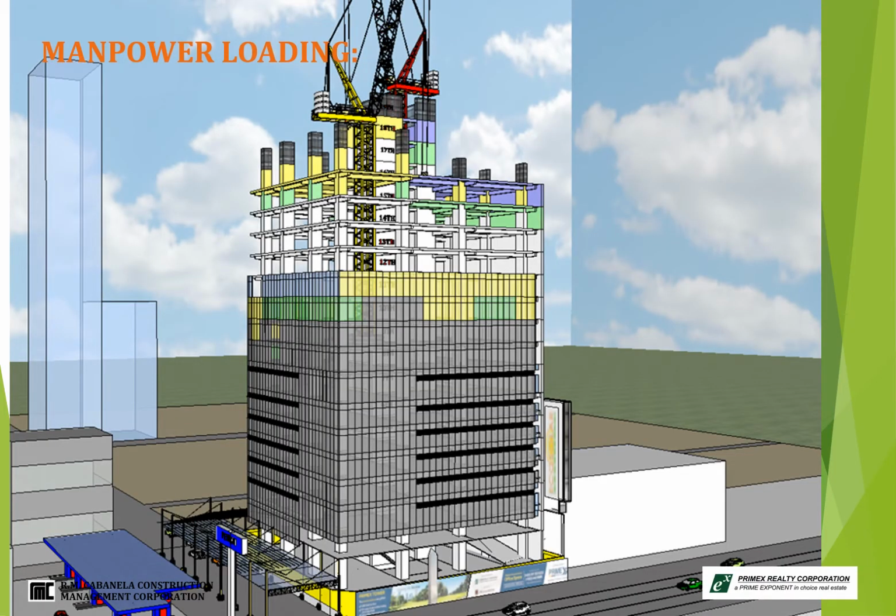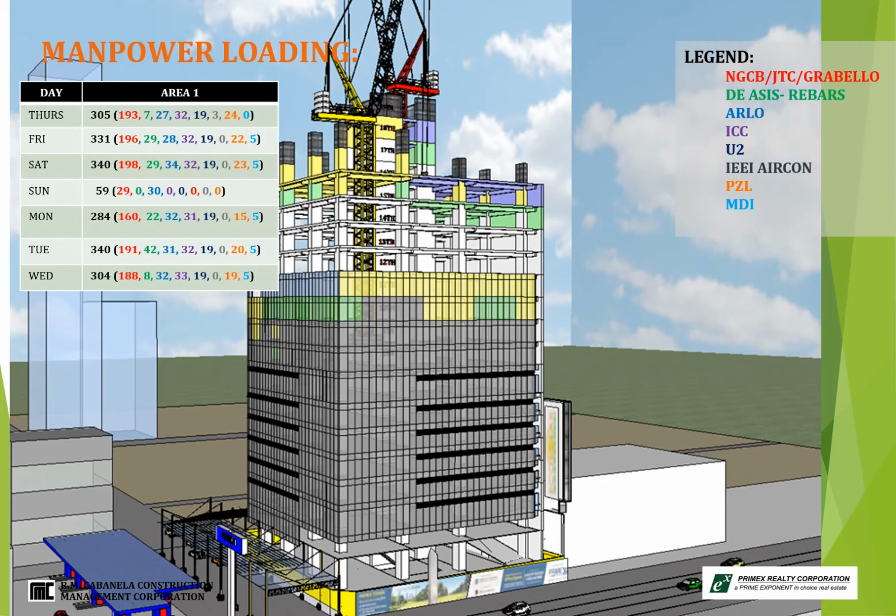Manpower loading for October 1 to 7, 2020. Highest manpower were last Saturday and Monday, October 3 and 5, 2020, at 340.